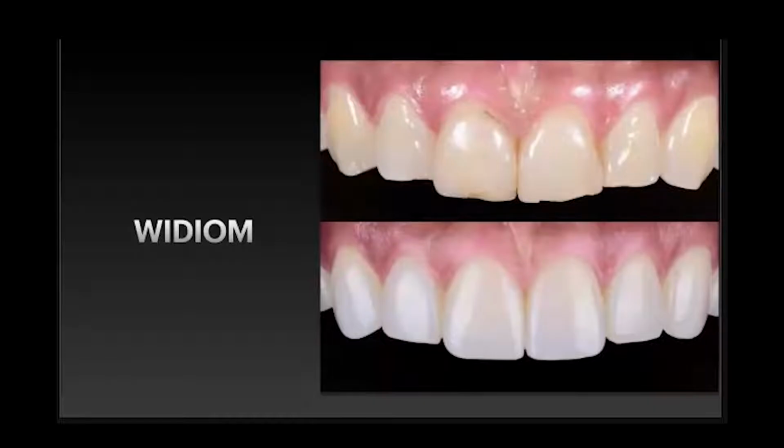And this case is one of my partner that teaches the resin class with me. This is Javier's case. And this is 6 maxillary composite veneers on this patient. And we're going to teach you how to do that in the course. We're going to teach you how to do 6 maxillary composite veneers in one day, 6 mandibular composite veneers in one day, and open the bite or do an additive equilibration in the posterior.